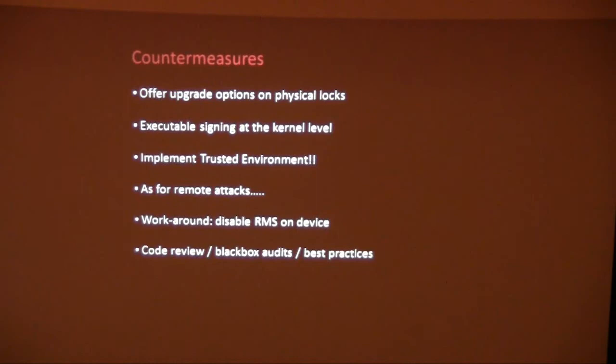Okay, so countermeasures. The obvious countermeasure on the standalone style is to offer upgrade options on the physical locks themselves. But of course, if you're managing 2,000 ATMs, you don't want to have a different key for every different ATM, like some big jailer's chain of keys, right? But if you're just running a convenience store, you take it into your own hands, throw a padlock on or something.